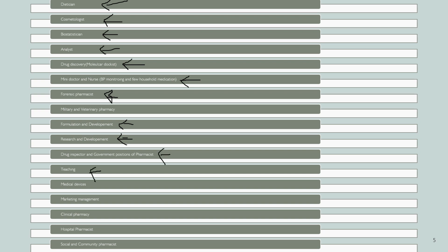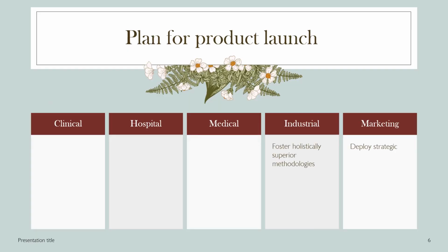Drug inspector, marketing, you can go into the MBA side. Clinical pharmacy, where you will study about experimental designing and all. Blind study, cross-sectional documentation and all. Hospital pharmacy, with inpatient, outpatient, satellite pharmacy, where you will get one-on-one interaction. Internships give you an idea of what you are going to learn. Social and community pharmacy, of course, you can be a community pharmacist as well.